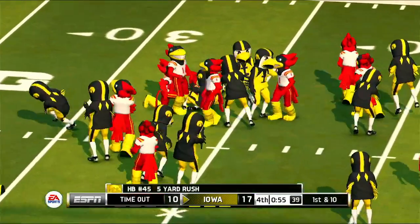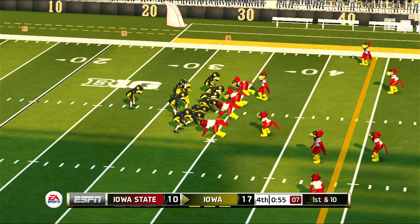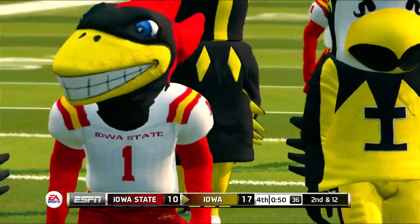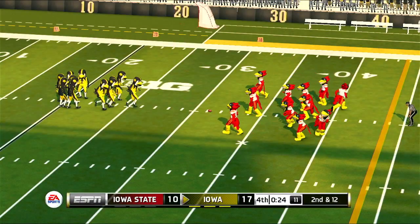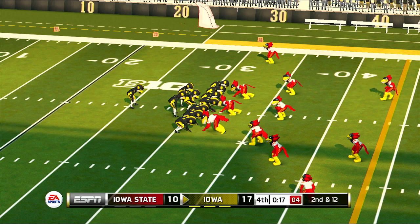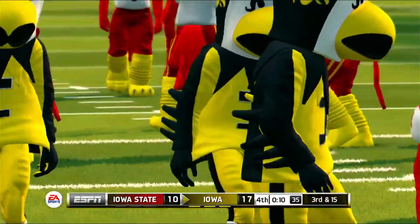Tackled after a decent run up the gut. The defense can't be surprised that they're running the football, but for whatever reason, they're not stepping up when they need to be able to come up with a stop. We should just see the quarterback take a knee right here, winding down the rest of this clock. Quarterback's going to take a knee to drain this clock and any hopes the opposition may have had.